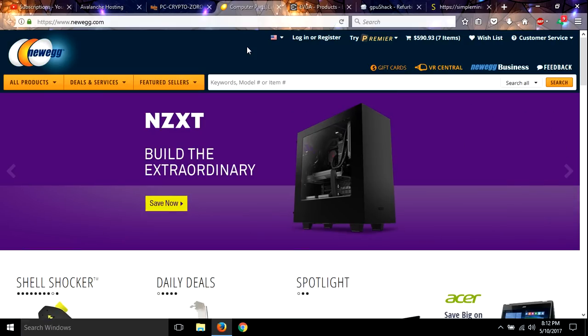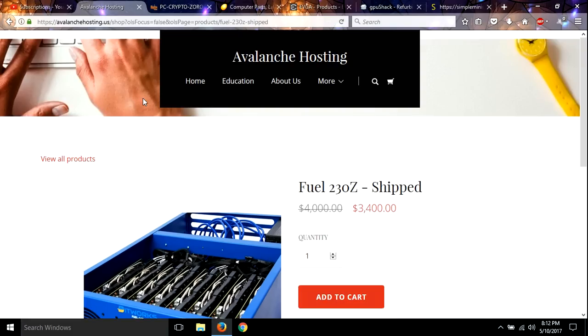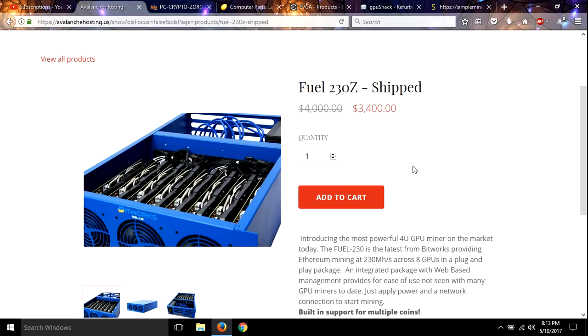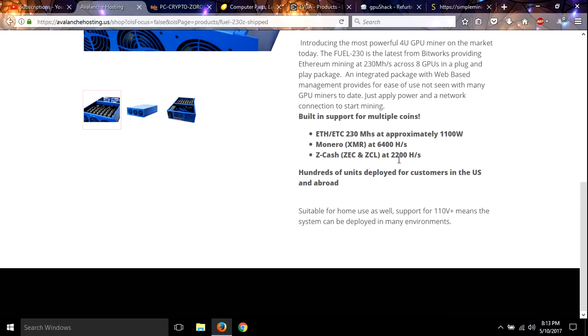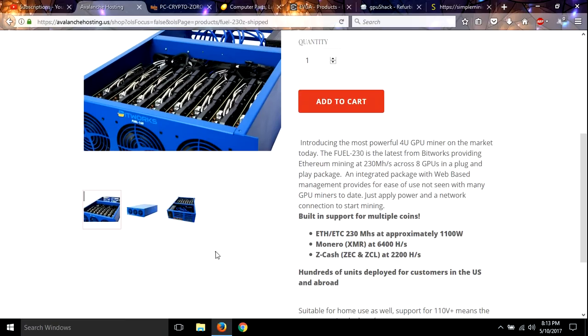Now, if you're going to be looking at mining but you don't know how to build a rig, this is what you shouldn't do. There are places selling hosting for mining, like Avalanche Hosting, and that's very expensive. This is their machine, a Fuel 230Z. Man, $3,400. That is a lot of money for a rig. This is an 8 GPU rig, I believe. Wow, to me that's just asking for problems.